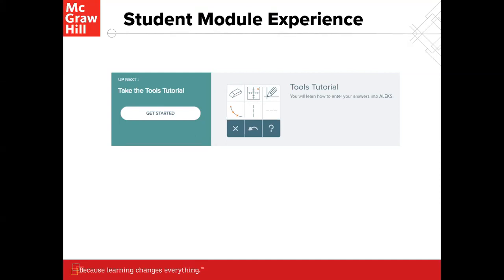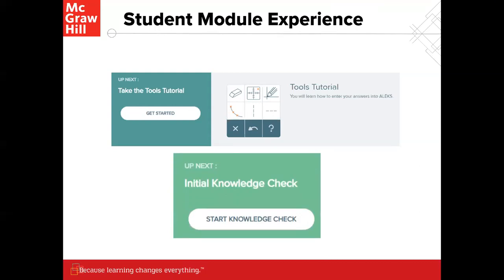So there's a short 5-minute tools tutorial. There's no math involved. It tells them exactly what to do, but basically just using the tools for ALEKS. There is no multiple choice in ALEKS, so that's one thing that really sets it apart. They have to do the math. So after we take them through that tools tutorial, they then take that initial knowledge check.